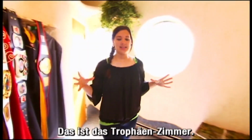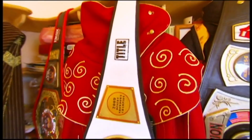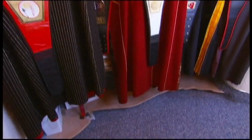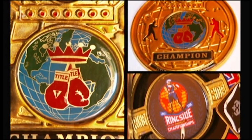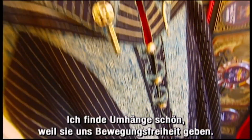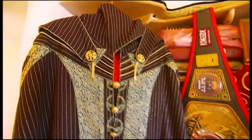So this is my dad's trophy room. He's a 5-time world champion boxer. These are his belts. These are all the capes he makes. I think that capes are a wonderful attire to wear because they're so flexible.